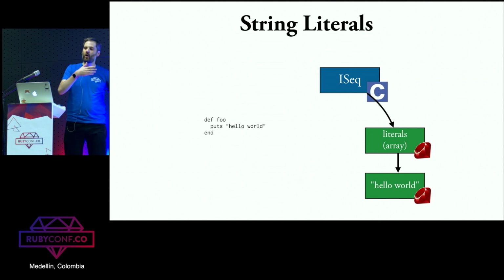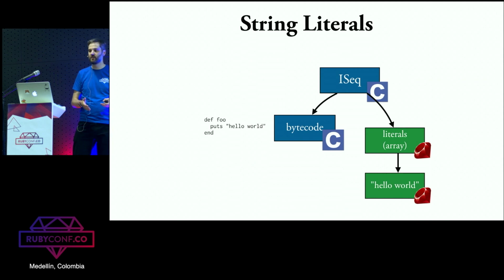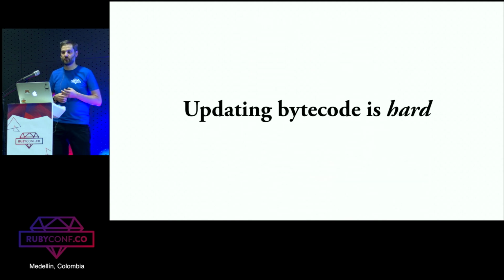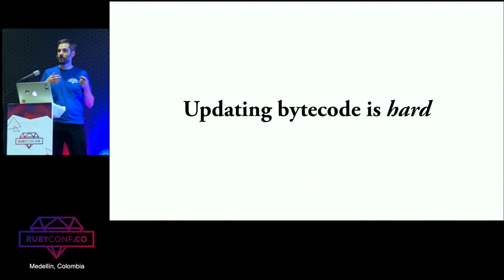Now, at the same time, while it's compiling your program, it turns your program into bytecode, and that bytecode is written in C, and we learned about some of this stuff yesterday. These bytecodes are just literally binary data. And this binary data contains a pointer back to this Ruby object, this hello world object. The bytecode contains an address of that object. So if I want to move that hello world, I can't, because if I move it, I have to update the bytecode. Now, unfortunately, updating bytecode is hard. It's possible, it's just very, very hard, and I haven't implemented it yet. So this means that literals can't move in this branch.